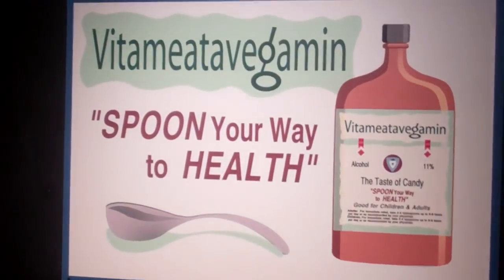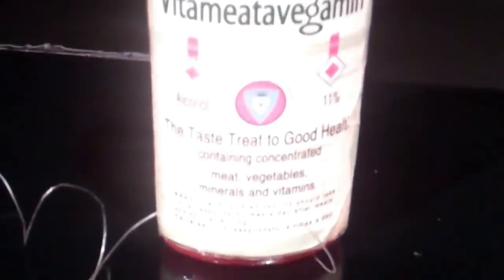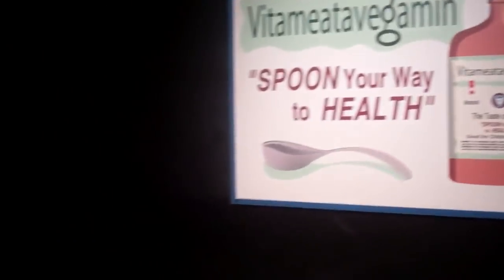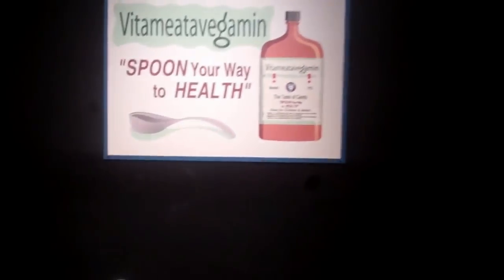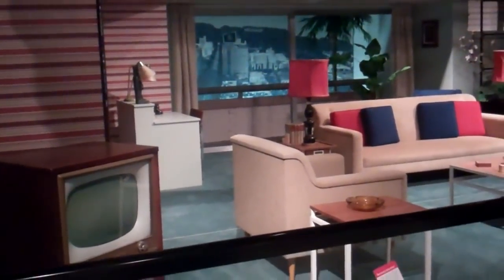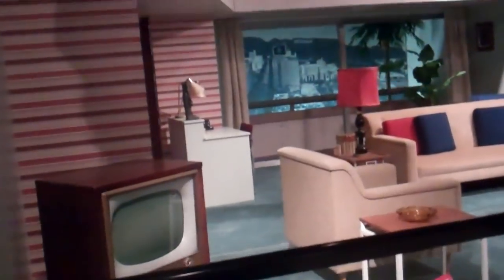Do you get pooped out at parties? Well, this is the stuff you take. All right, that's the stuff you take right there. For all you people, get off your prescription medication and start taking this stuff, and it's going to do you a whole lot better.